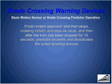Now, if a train enters a motion sensor or a predictor approach and then stops in the approach before it gets to the island circuit, then the declining voltage curve suddenly levels off. And the motion sensor detects that leveling off, and it says, ooh, must be the train stopped. So the motion sensor monitors that train, and after that train has been stopped for at least 10 seconds, it will go ahead and recover the gates. In other words, gates come up, flashers shut off.